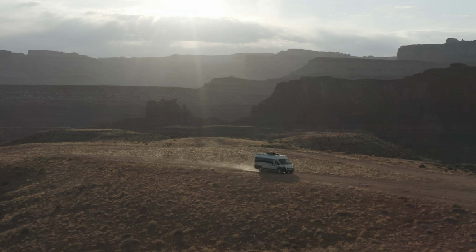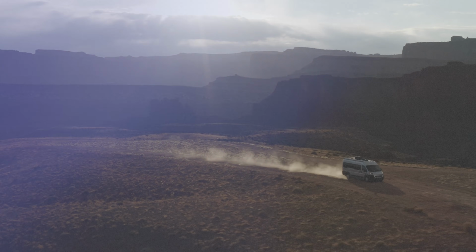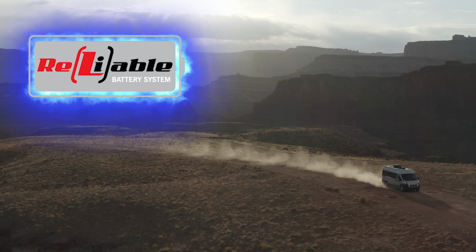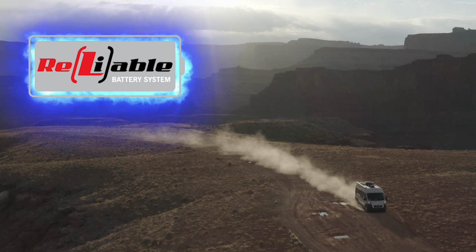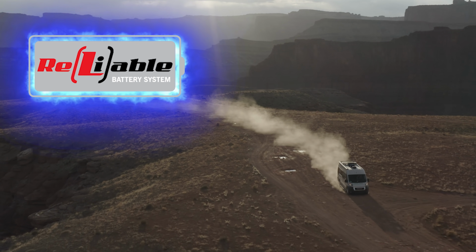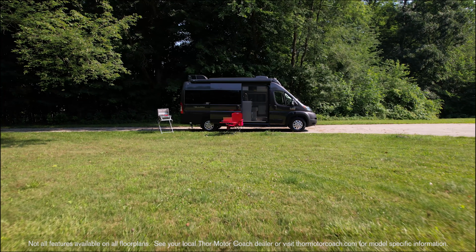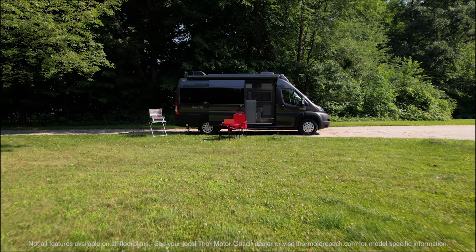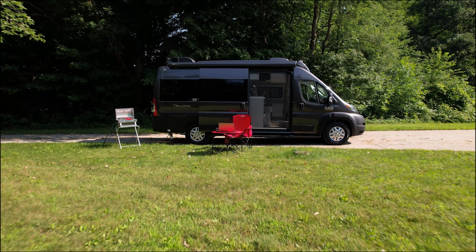All right, so let's say you really want to get away and not bother nature with the sound of a generator. The Tellaro can be equipped with the reliable battery system. With this dual battery setup, you now have 11,000 watts and 800 amp hours of power. The reliable battery system also equips your Tellaro with a 3,000 watt pure sine inverter, a 160 amp charger, and a 280 amp high output alternator.